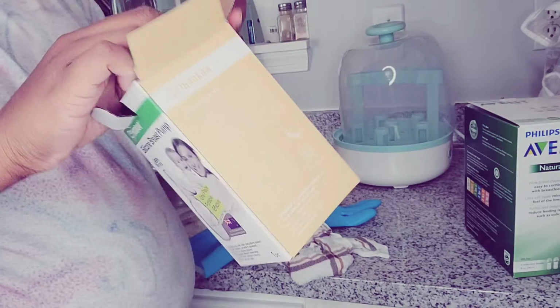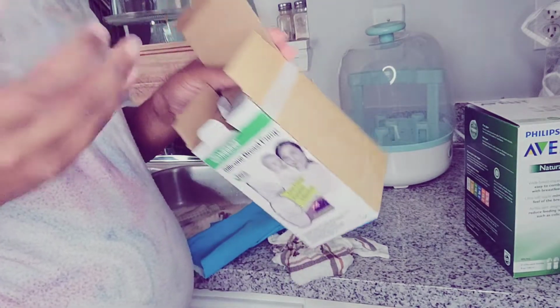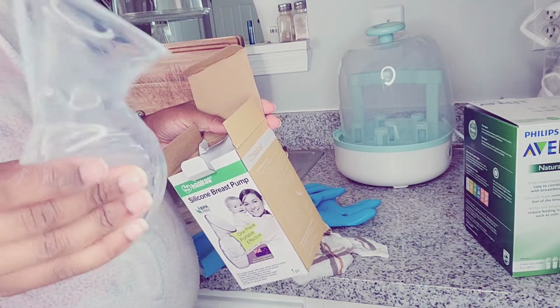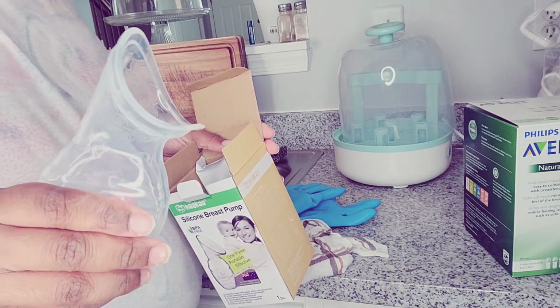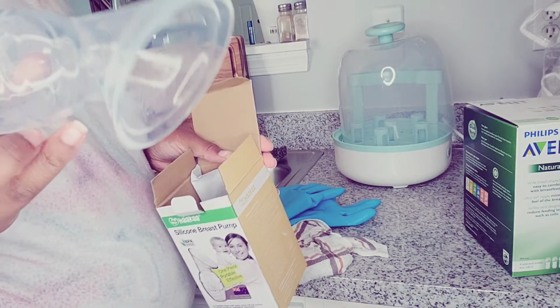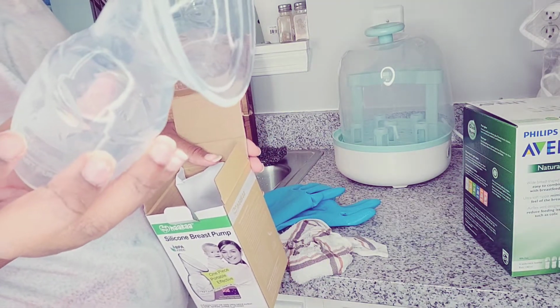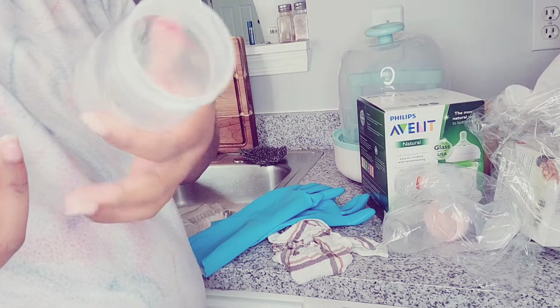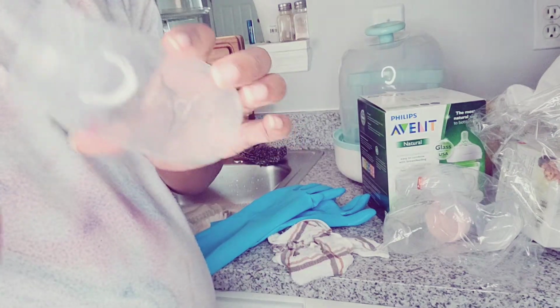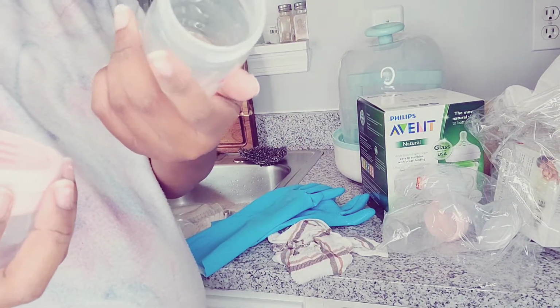This next product is a 100% silicone breast pump. It's a manual pump and milk collector. So whenever you're nursing, you can put this on the other side so it doesn't waste your milk when breastfeeding. And I just love this tool, and I ended up using this and preferring it over the electric breast pump.